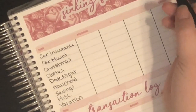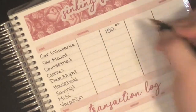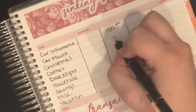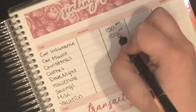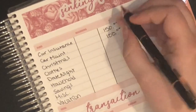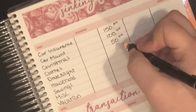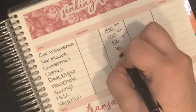And so for car insurance, we're going to add $150. For our car maintenance, $100. I do believe my plates are up in April, so I want to make sure I have enough for that. For Christmas, we are putting $50 in there. Clothes, we are doing $60.